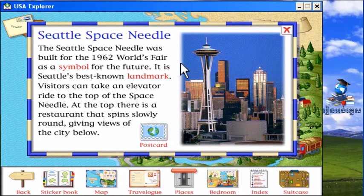Seattle Space Needle. The Seattle Space Needle was built for the 1962 World's Fair as a symbol for the future. It is Seattle's best-known landmark. Visitors can take an elevator ride to the top of the Space Needle. At the top, there is a restaurant that spins slowly round, giving views of the city below.